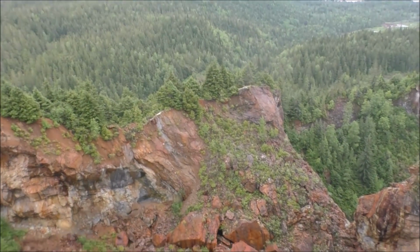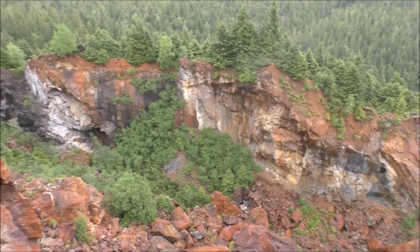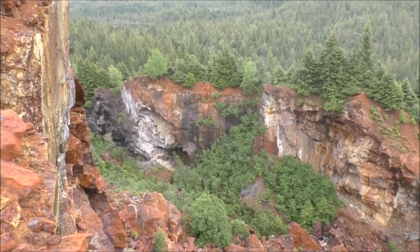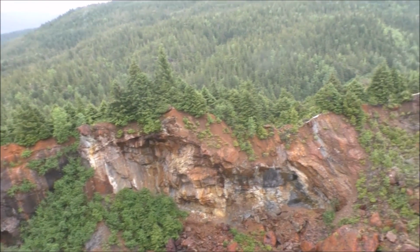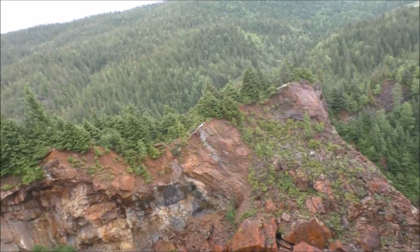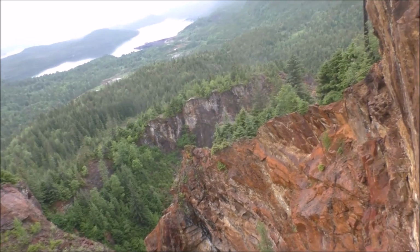This is all solid. I mean, it makes you kind of nervous standing on this, but gotta get that good shot, right? We'll do it this way. Well, actually, I'm sure we got lots of good drone footage. We flew up in here with the drone. It looks pretty awesome sitting here watching it.